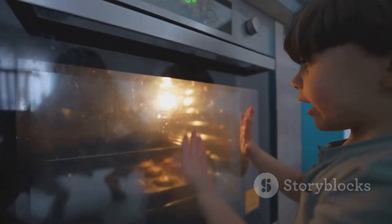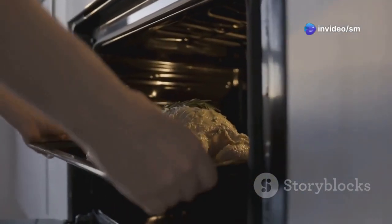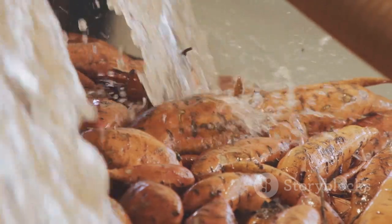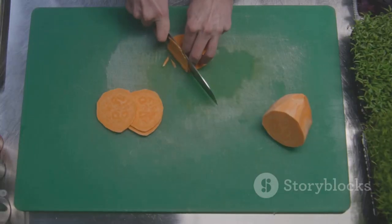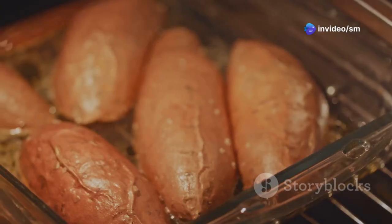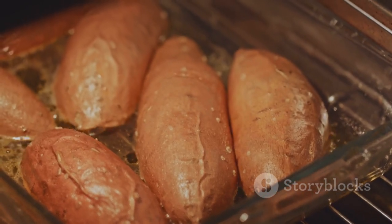First things first, preheat your oven to 400 degrees Fahrenheit or 200 degrees Celsius. This ensures that your sweet potatoes cook evenly and thoroughly. Now give those sweet potatoes a good scrub under cold water to remove any dirt or impurities and prick them a few times with a fork. This step is crucial as it allows the steam to escape while they bake, preventing any unwanted explosions in the oven. Trust me, you don't want to skip this part.